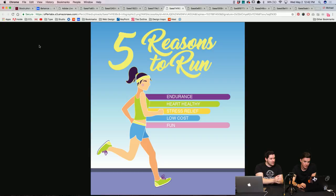I feel like low cost for jogging should be higher than that, because all you've got to do is run, right? I mean, I guess you've got to buy shoes. Yeah, and shoes can get up there in price. That's about it. Yeah, some people run without shoes. And the thing about running is the fun starts out very low, but after a few months it goes up. Right.